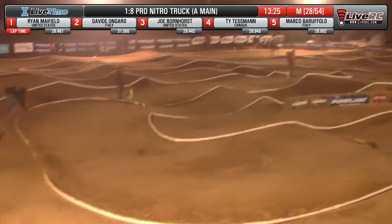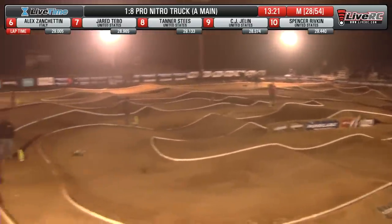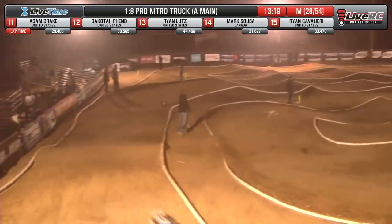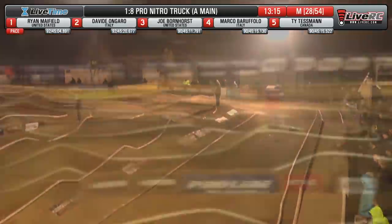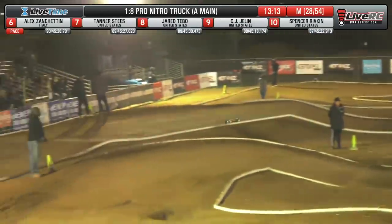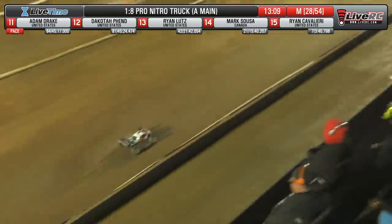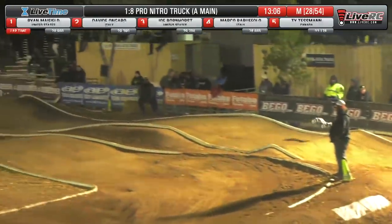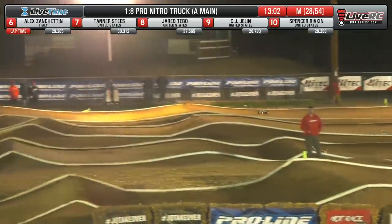How Ongaro fell back 11 seconds from Ryan Maifield, I'm not sure. Not entirely sure either, but Tessmann just had some trouble. So that's going to let Baruffolo by. So right now it's Maifield, Ongaro, Bornhorst, Baruffolo, Tessmann. I think Tessmann may have just gone back by as Baruffolo was in the pits, I think. It's possible. Verify that when they come around here this next time.